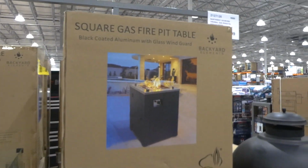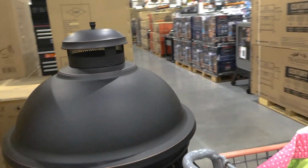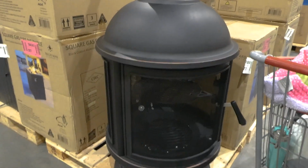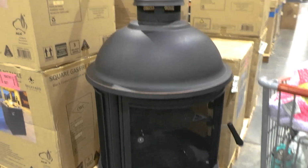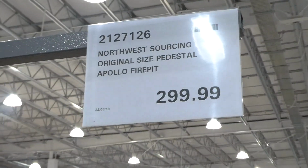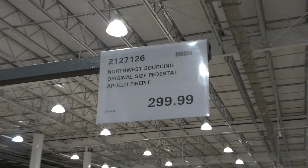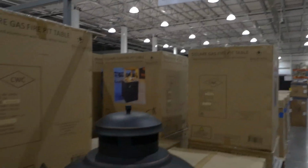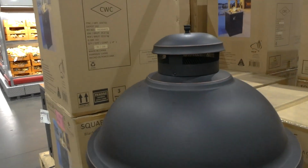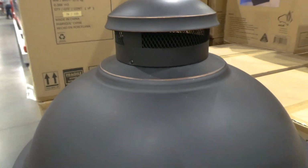So that's really nice. This is our favorite fire pit that they've had so far, and it's really awesome because I'll show you everything that it does. I'll just tell you about it right now really quickly. So this is the Northwest Sourcing original size pedestal Apollo fire pit for $300. And so it's got a little smokestack there, right? So some of the smoke from the fire itself will come out there. It's got painted bronze little accents all around it.